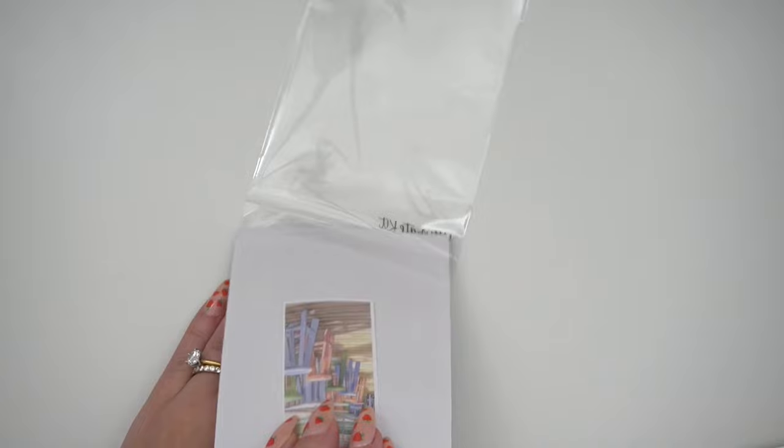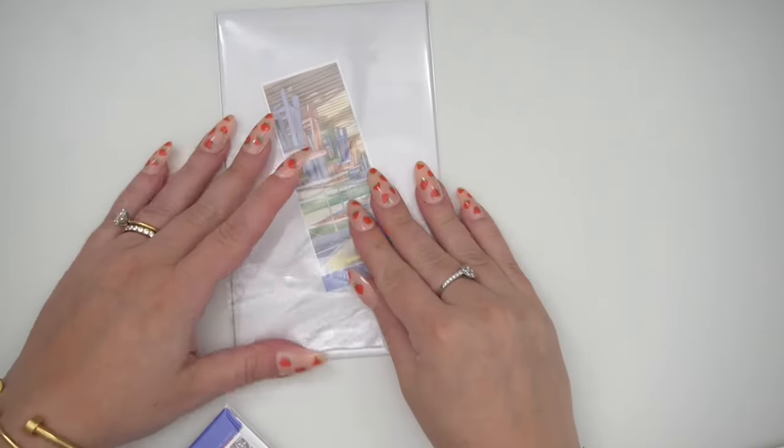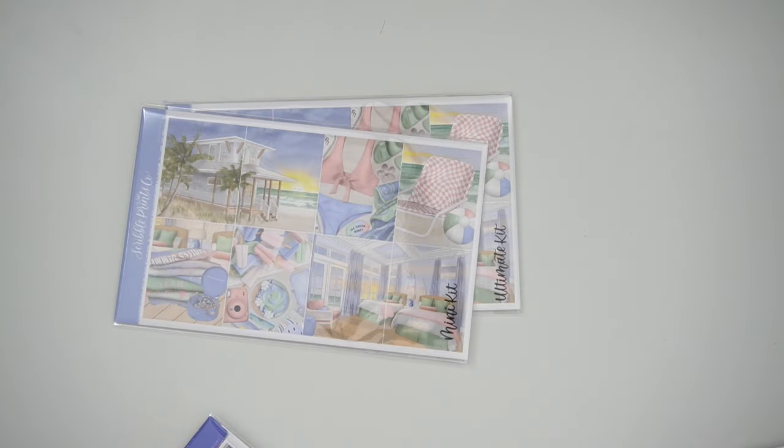So excited for this one. Definitely going to be using this one in, I think, probably July is the vibe. It also does come in a mini kit, of course. And then let me show you all of the add-on options.